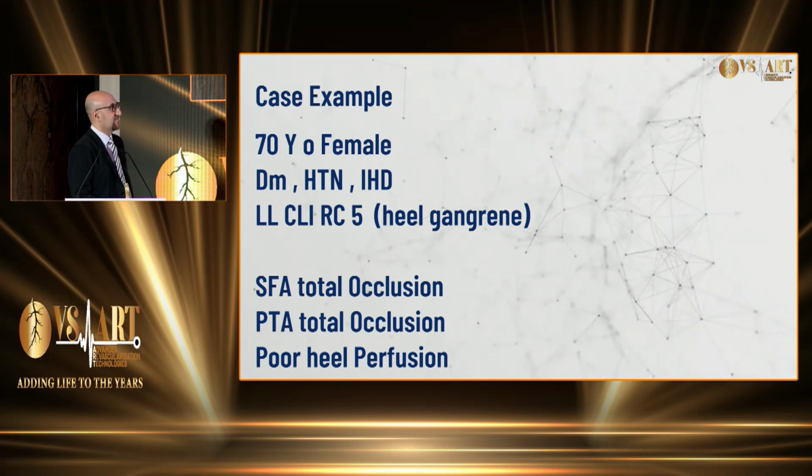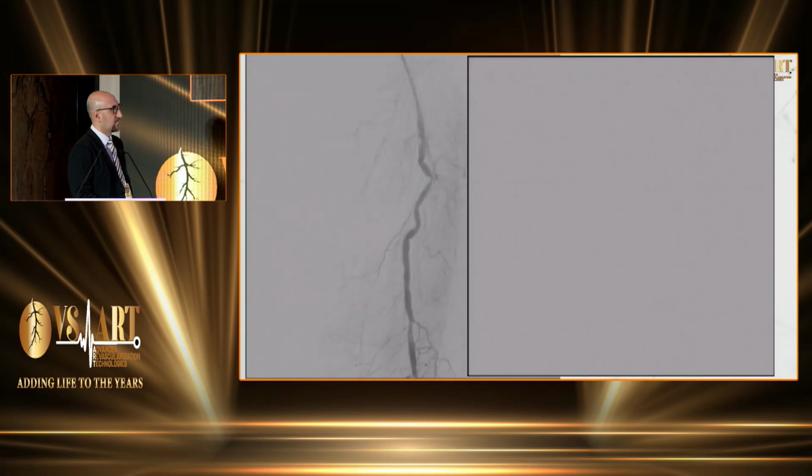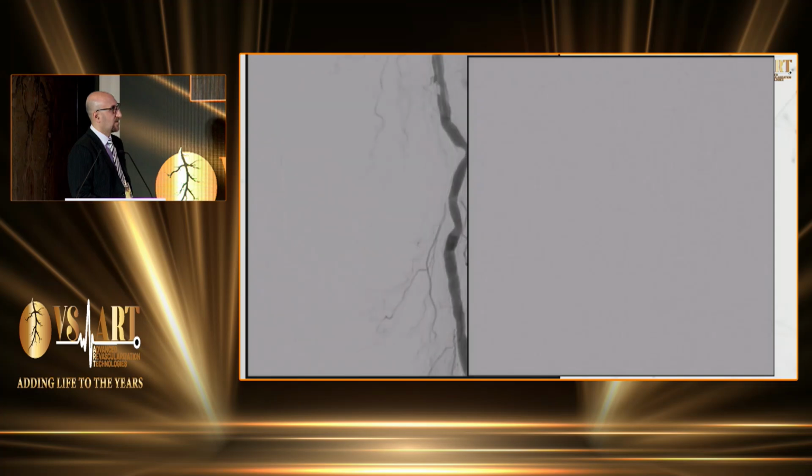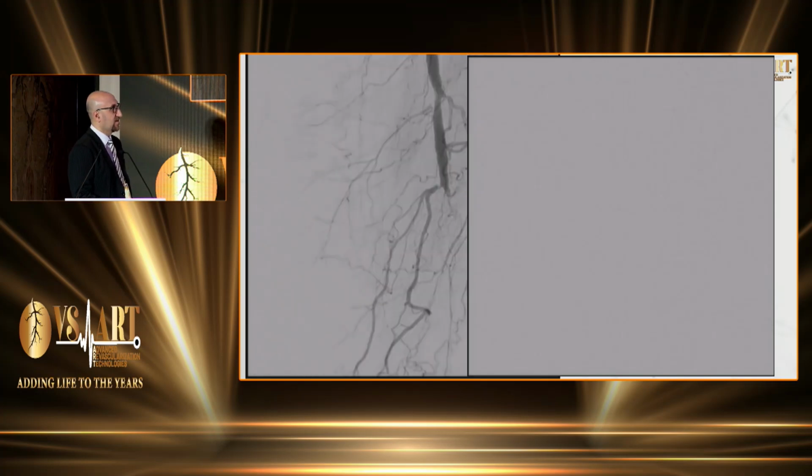The first case is a 70-year-old female, diabetic, hypertensive, CLI with RC5 with heel gangrene, SFA total occlusion, BTA total occlusion, and poor heel perfusion. Can we play the video, please? Okay, so we can see a heavily calcified vessel and total occlusion of the SFA.